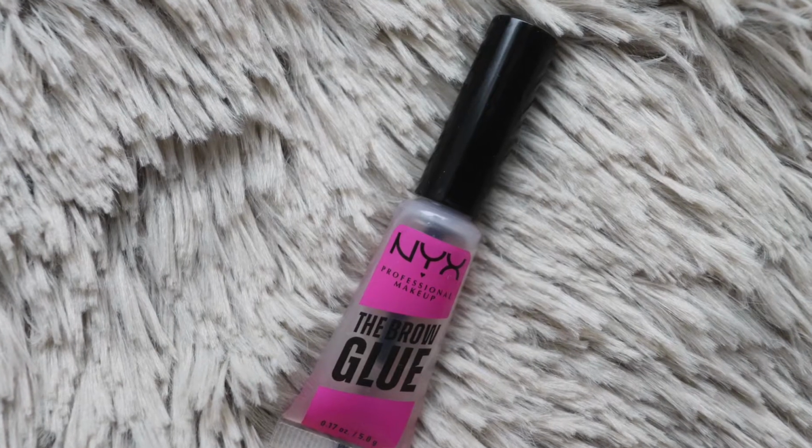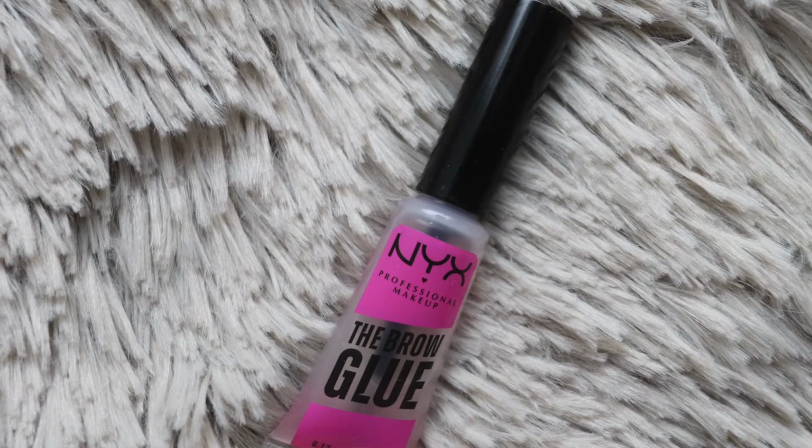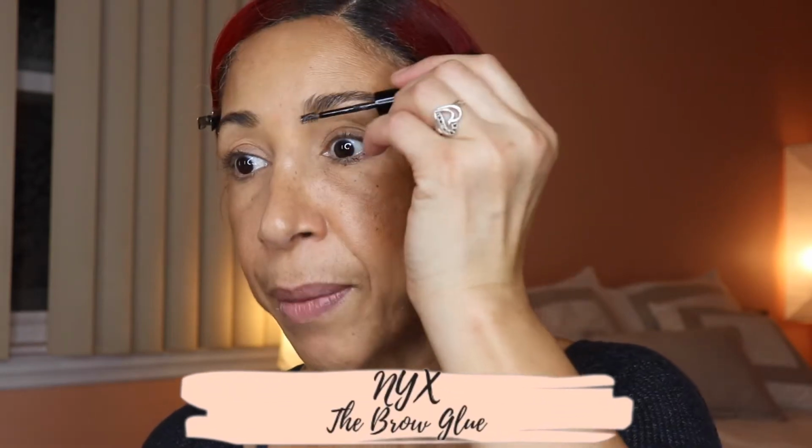I did my brows off camera just to save some time, so I went in with the LA Girl Shady Slim, and the color Soft Brown. So I just fill them in with that, and we're gonna go in and set them now with the NYX Brow Glue. So let's put this on. I have used it before. It does have a lot of staying power. I mean, it's meant to. It's supposed to mimic a glue.